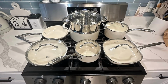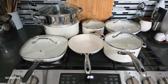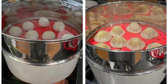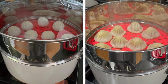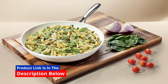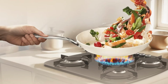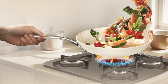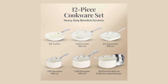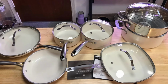Cooking with confidence begins with the right tools, and the Gotham Steel 12 pieces ceramic pots and pans set redefines convenience and performance for modern kitchens. Designed to meet the demands of everyday cooks and culinary enthusiasts alike, this non-stick cookware set boasts cutting-edge features, from diamond-reinforced ceramic coating to a non-toxic composition that ensures your family's safety. With over 30 million satisfied customers and continuous innovations, Gotham Steel proves to be a kitchen essential for anyone aiming to cook smarter, healthier, and more efficiently.